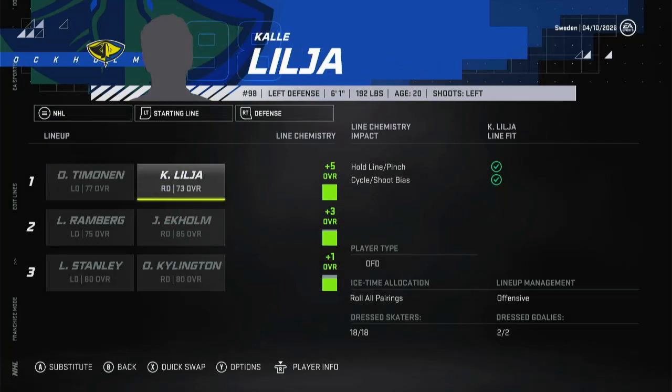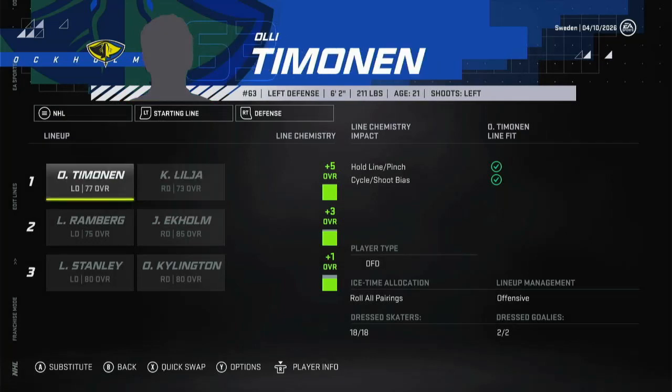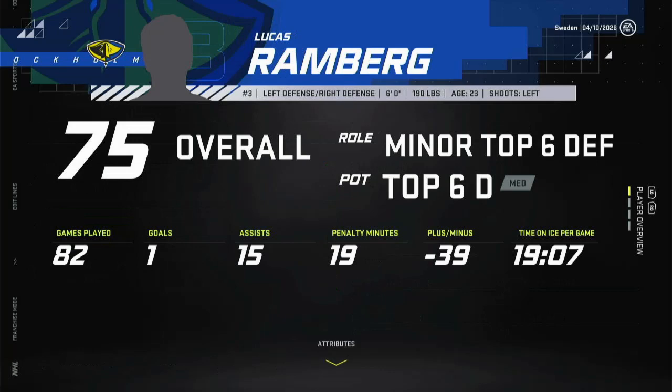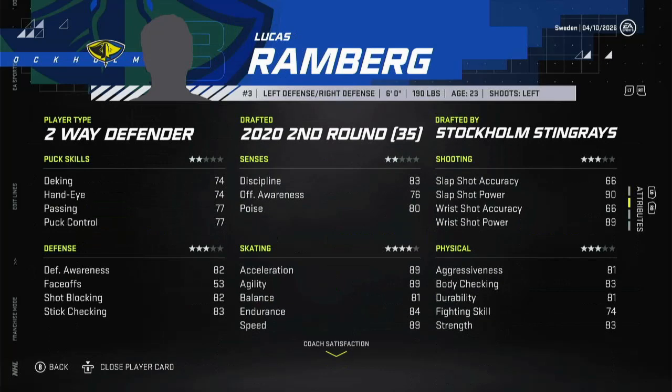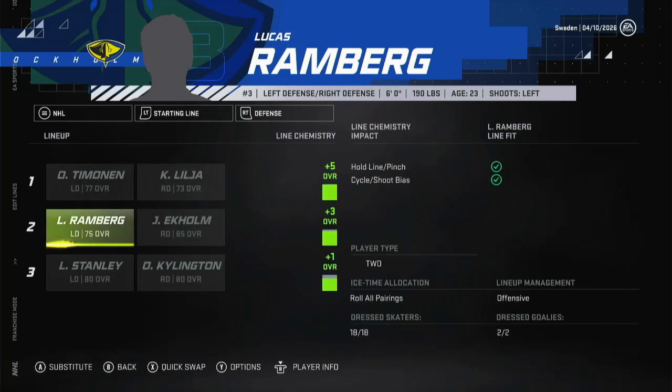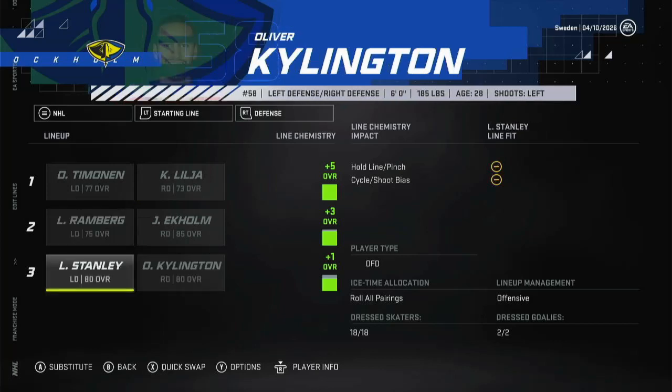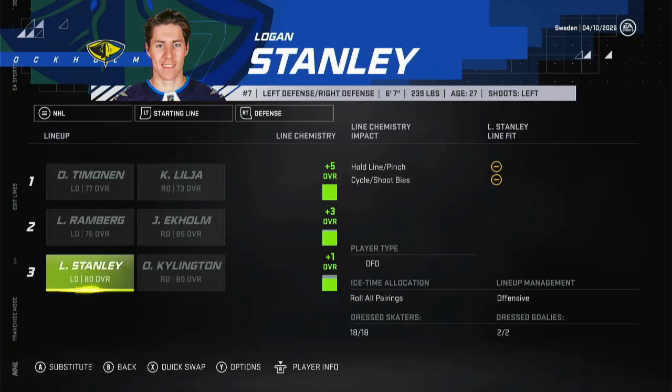Defense, obviously, we're going to keep Timonen and Lilia together with that +5 chemistry. That is awesome. Ekholm will play with a +3. We can either find a replacement for Ramberg, or he'll play with Lucas Ramberg. Even playing with Ekholm might grow this guy even higher. But I do want to look for a replacement for sure, other than Ramberg there, to at least have a strong top 4. Hopefully 2 +5s going forward there, and then we'll just find a couple of replacements for the bottom pair because I don't think anyone else is ready to come up.